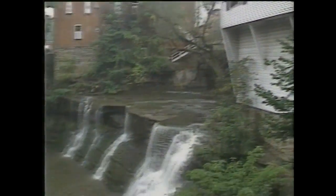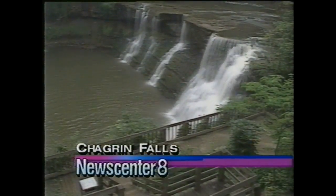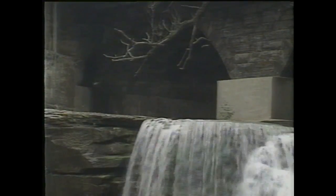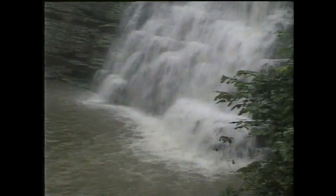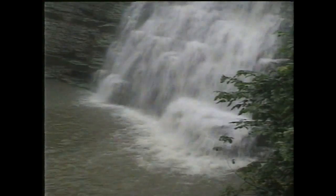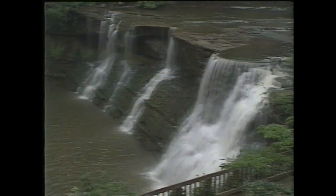Perhaps one of the most photographed waterfalls in northern Ohio is this one, Chagrin Falls, located right in downtown Chagrin Falls. The river is 100 foot wide as it flows under the street and then drops 50 feet into the misty glen below. The city has built this stairway to the bottom of the falls to give visitors a close-up look at the cataract the town was named for.